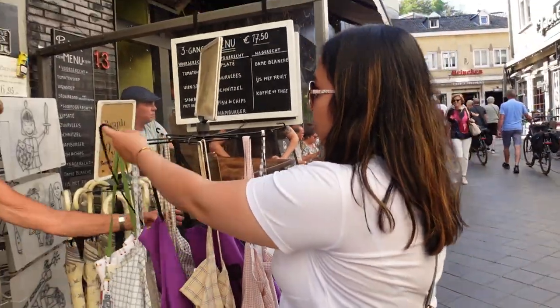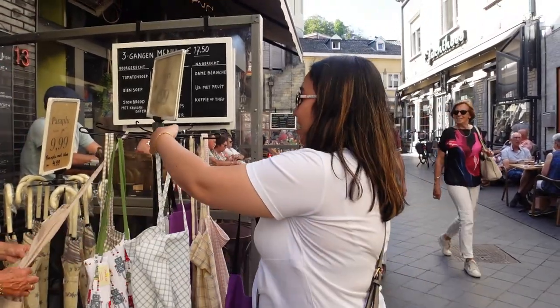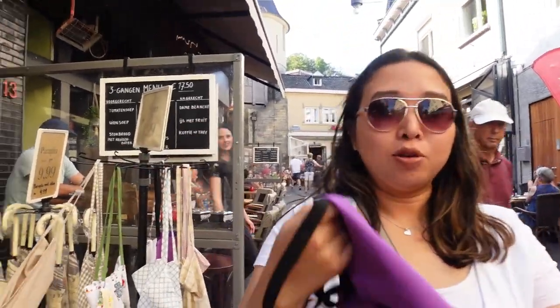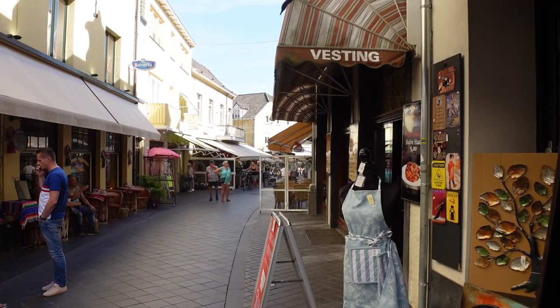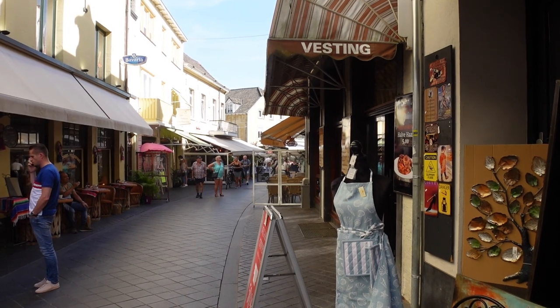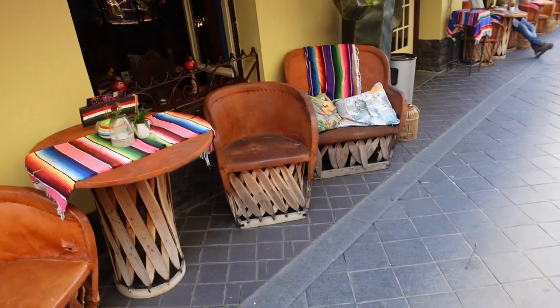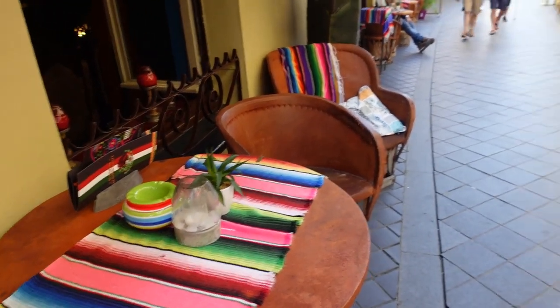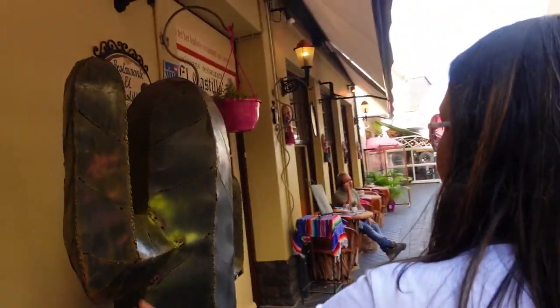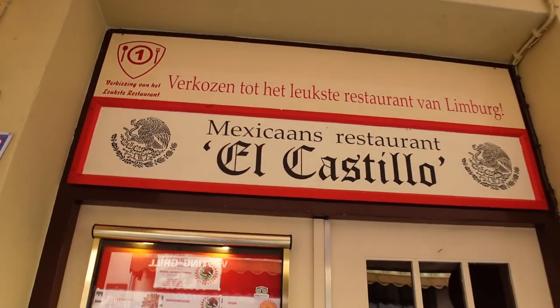We're gonna do some shopping here in this town. So when you get stained, you can't really see. Smart. Wow, this really looks like Mexico. I haven't seen those chairs in a long time. Really? You have this before? Yeah, tablecloth, chairs. Awesome. Cactus. Yeah. El Castillo, the castle.